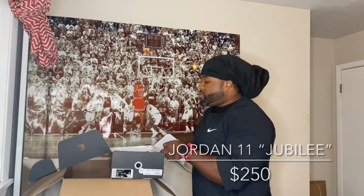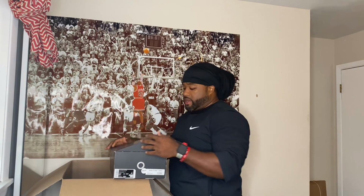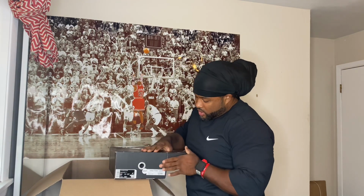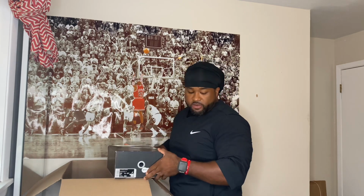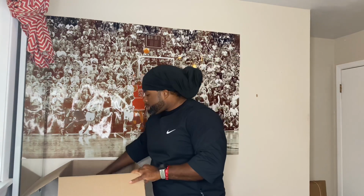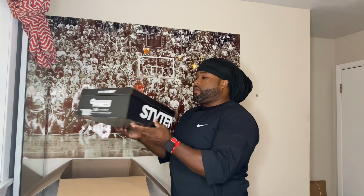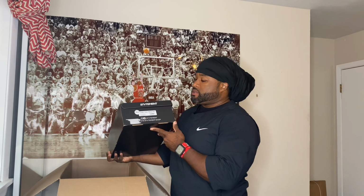I might end up holding them for a while just to see if the price goes up over the years. I got a bunch of shoes I'll just be holding to see if the value goes up. Travis Scott's and all kinds of stuff in the vault. I got a one box down there. I'm gonna save it. Got another Statement box.